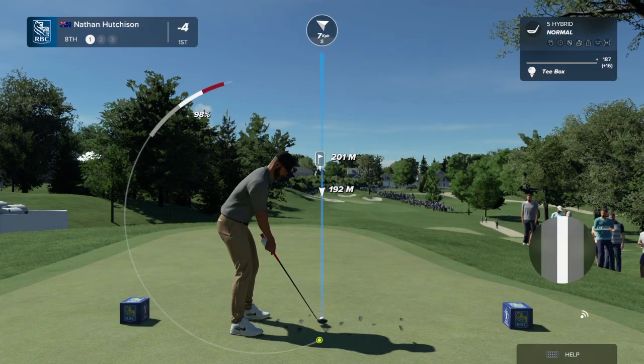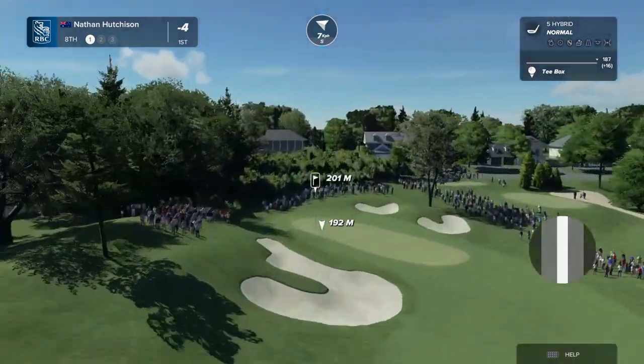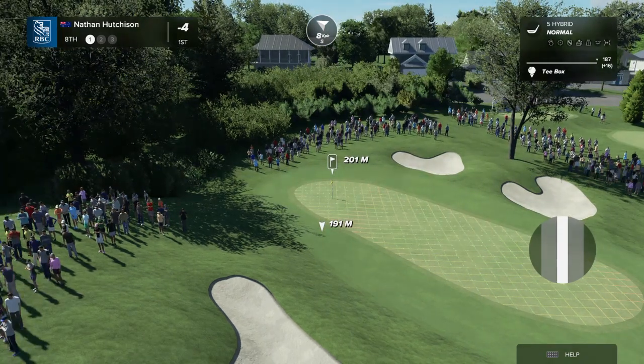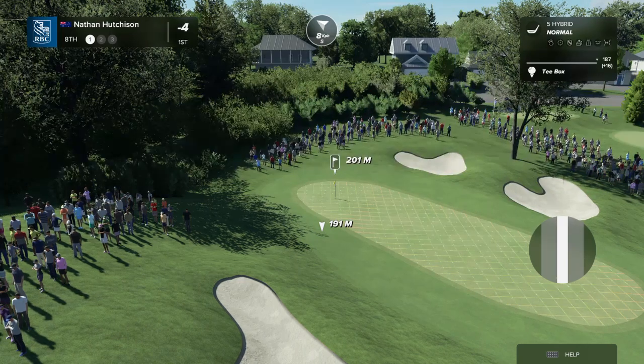Reached the eighth hole, par three here at St. George's. What a great-looking hole it is. Wow, this is a really cool little par three. The green is not very wide, but it funnels in from both sides. However, you just can't afford to miss it short left in that bunker. That is a huge no-no.